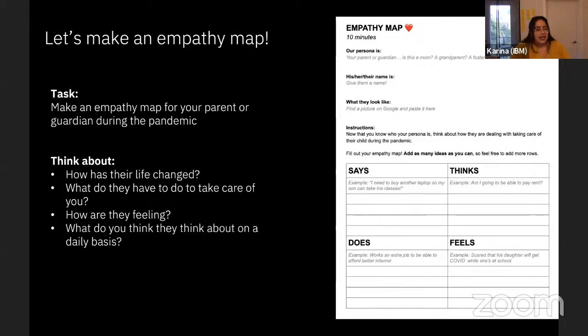What do they have to do to take care of you now, right? Or what do they have to do to take care of the larger family or their loved ones? How are they feeling, spending more time inside and maybe having to shift around work? And think about what they might think about on a daily basis.